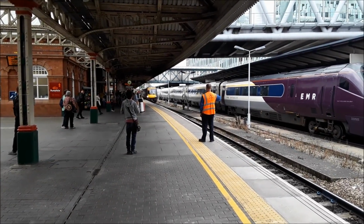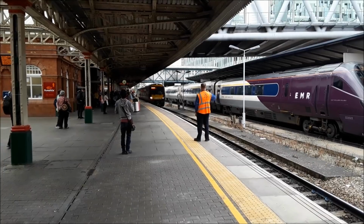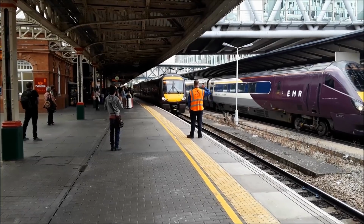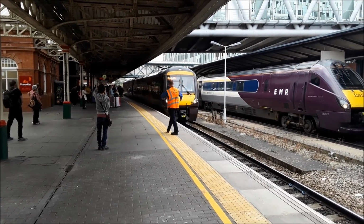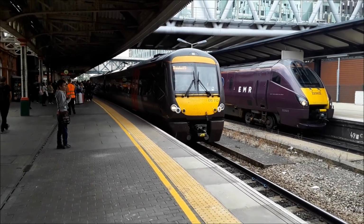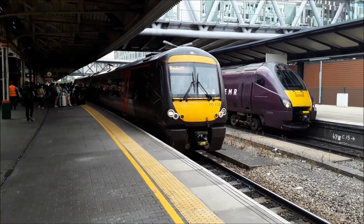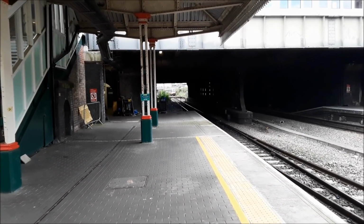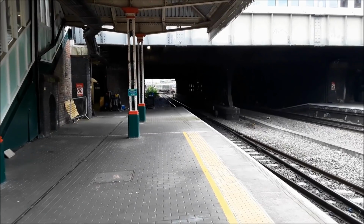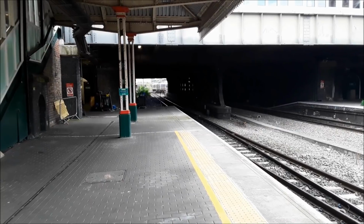Okay, the next train arriving will be 17113. That'll be working the 1641 cross-country service to Birmingham New Street. Lovely. Okay, there's a National Express coach in the distance, but we focus on the incoming service courtesy of East Midlands Railway with one of their turbos with a terminating service from Worksop.